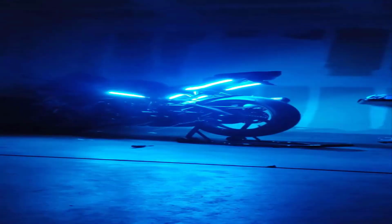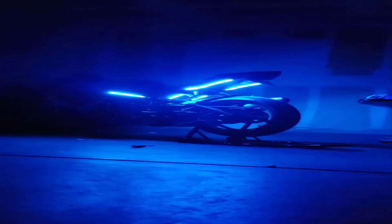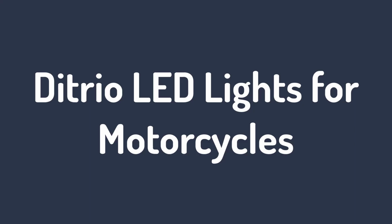This advanced motorcycle lighting system comes with a pocket-size remote control that allows you to turn on the lights as you want.